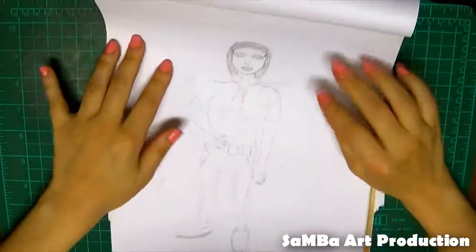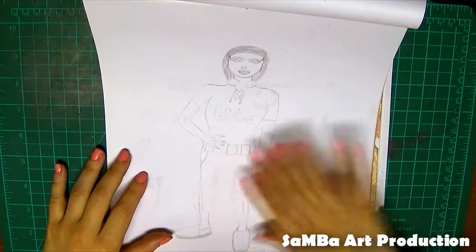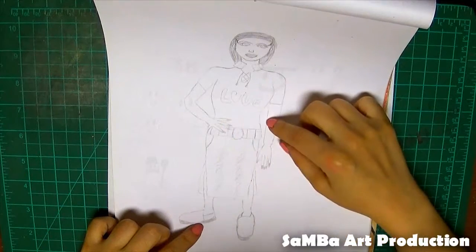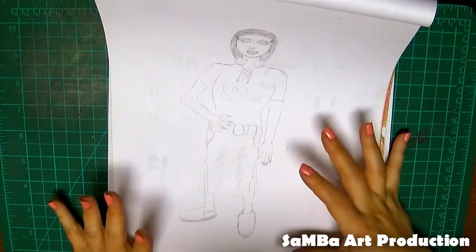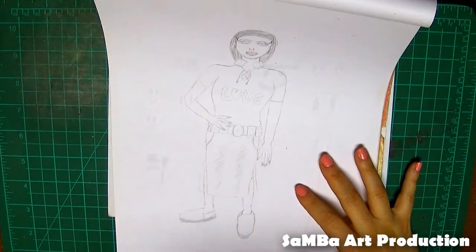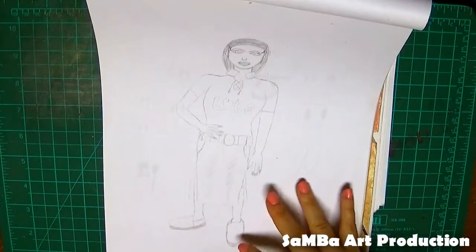Oh my god. It has love on it. What the hell is she wearing here? What is up with the body proportions? Oh god, no.